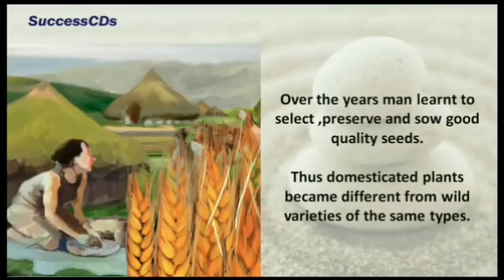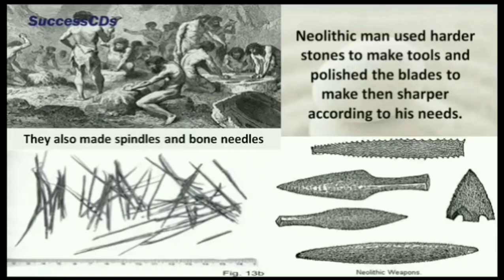Over the years, man learned to select, preserve, and sow good quality seeds. Thus, domesticated plants became different from wild varieties of the same types. Man used harder stones to make tools and polished the blades to make them sharper according to his needs. They also made spindles and bone needles.